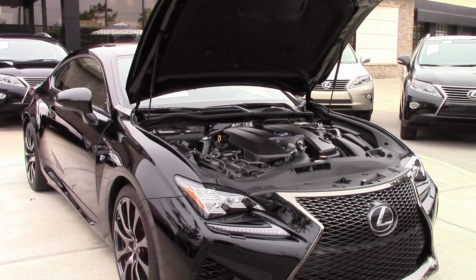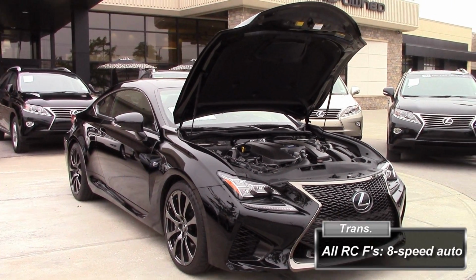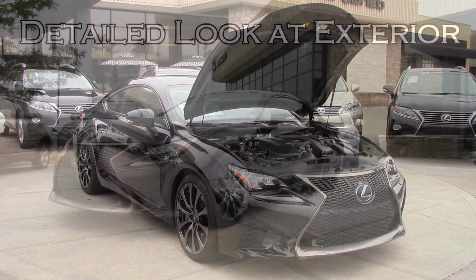All models are paired to an ISF-derived 8-speed automatic transmission with manual shiftability and aluminum paddle shifters. Let's go ahead and take a detailed look at the exterior.